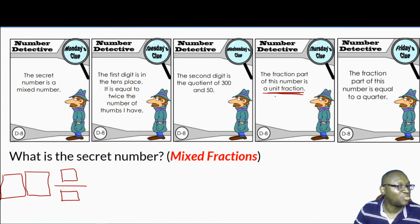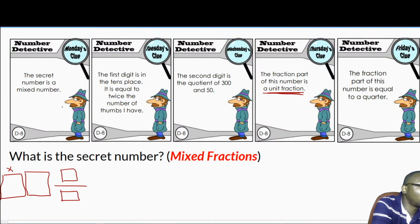All right, let's go ahead and try to answer this. The secret number is a mixed number. The first digit is in the tens place, so it's going to be right here, tens place. And it says it's twice the number of thumbs I have. I have 2 thumbs. 2 multiplied by 2, that's 4. The second digit is the quotient of 300 divided by 50. So 300 divided by 50. I'm going to cancel zeros out. 30 divided by 5 is 6. So it's going to give us 6.